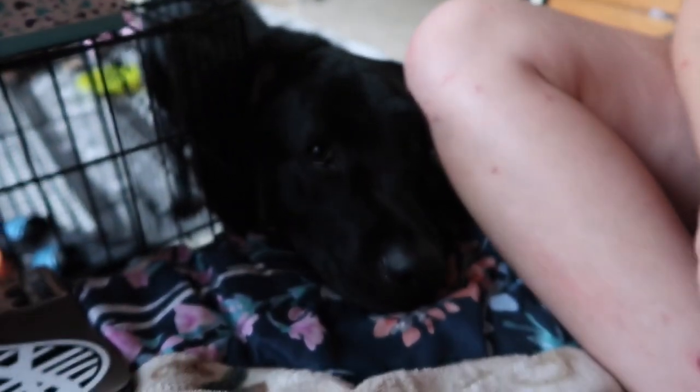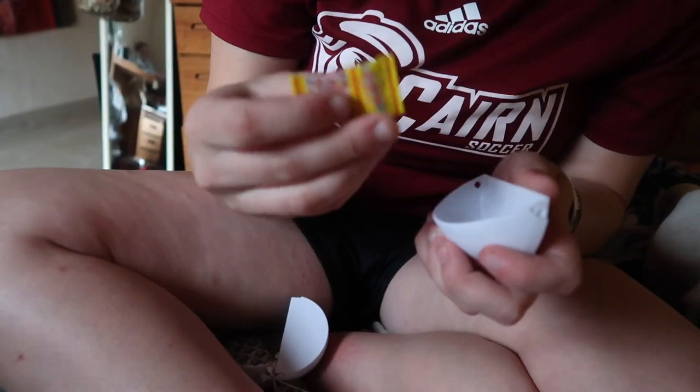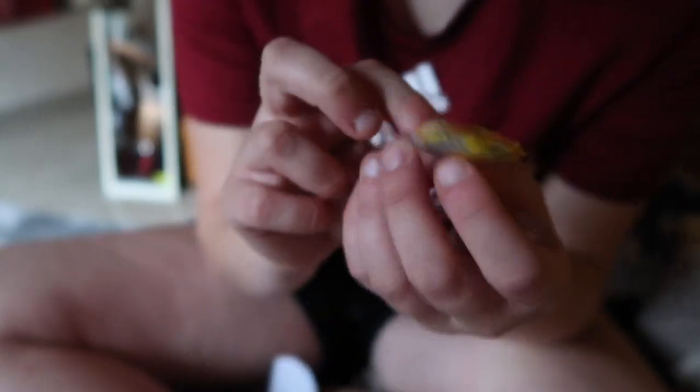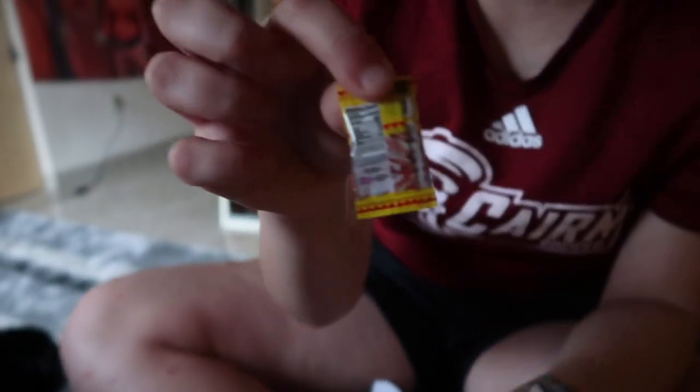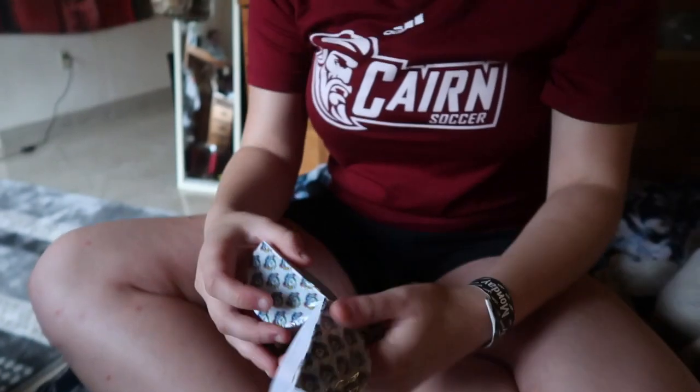Buddy, pick one. Buddy, that one. All right. Oh! That? Smarties. Really? That is so small. That's so great. Oh my word. There's the back. Here's compared to a real Smarties. Yeah, that's crazy. Oh my gosh. All right, we have three left.